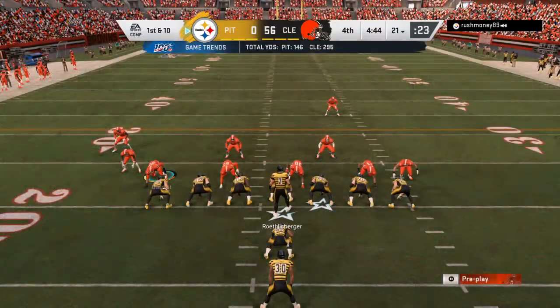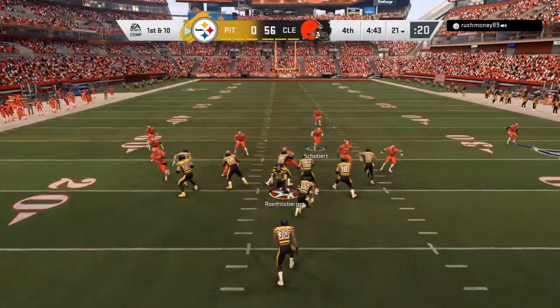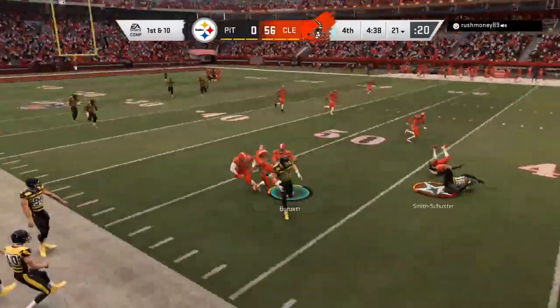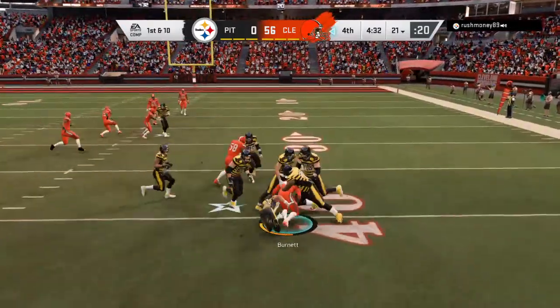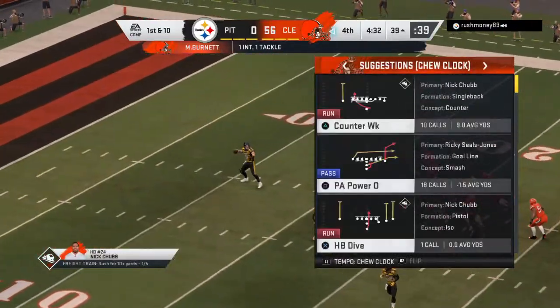The Steeler offense here about ready for their next drive. And let's face it, this drive is not going to have any bearing on this game, but it's kind of important for one reason, isn't it? It certainly is. You got to get points. And now here is another interception. Picked off by Morgan Burnett. And the return stops at the 39-yard line.